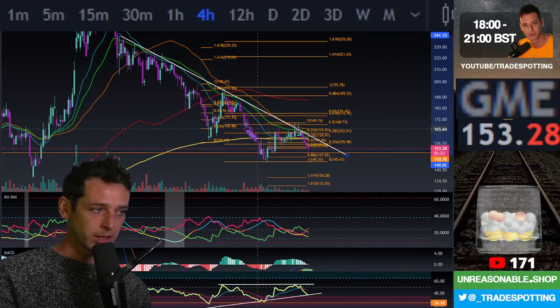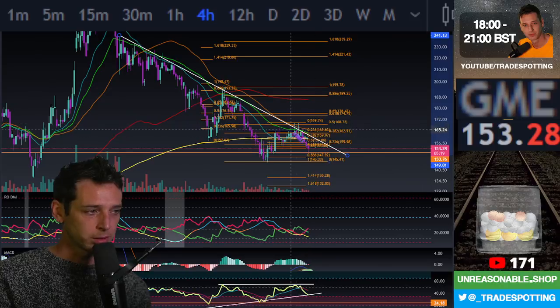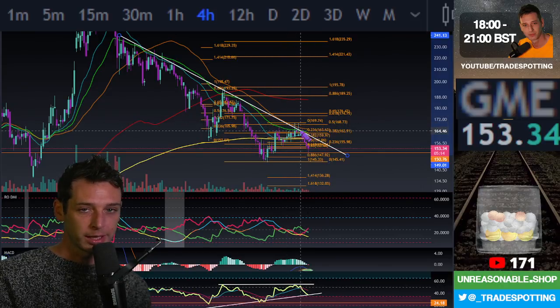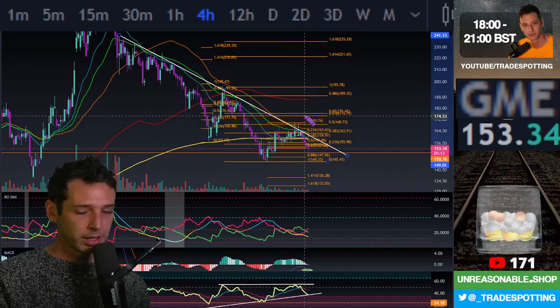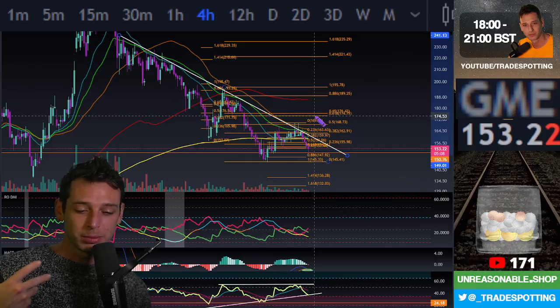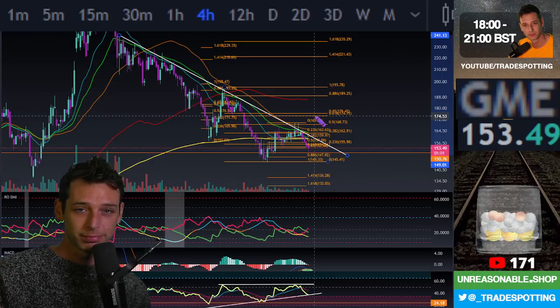On the 4 hour time frame, we are yet to open and close above this downward sloping diagonal resistance, which in and of itself is a supply line where we know that supply is coming from, don't we? Is it people who genuinely don't think that this thing is worth money, or is it a bunch of fannies?